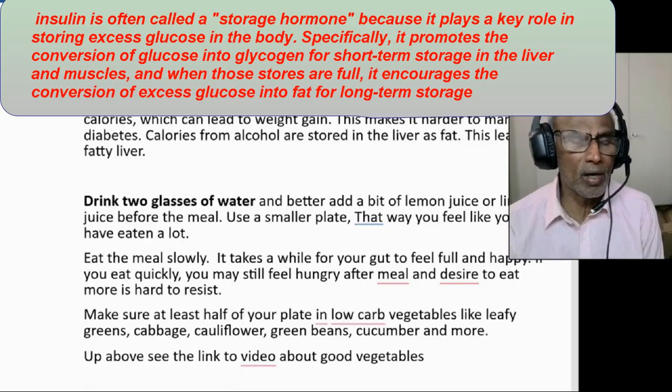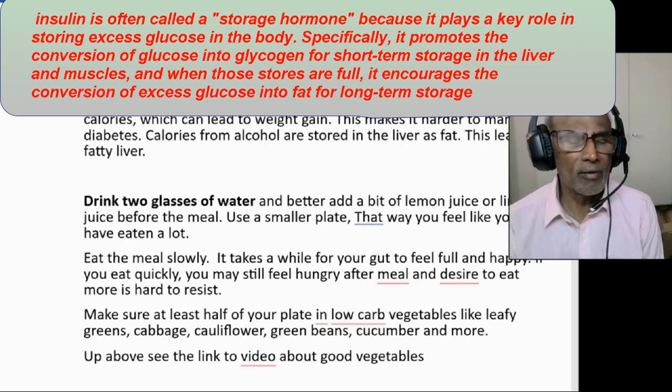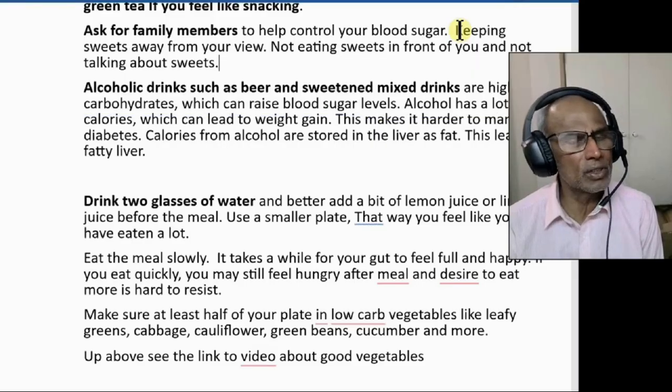If I didn't control blood sugar, I may get a heart attack, become paralyzed, and end up bedridden. Explain that to them, I mean family members. If they don't listen when you tell them, there's no other solution.